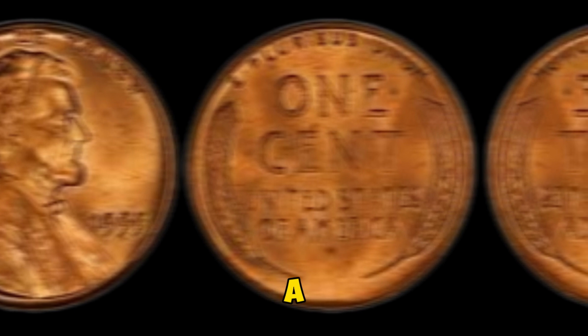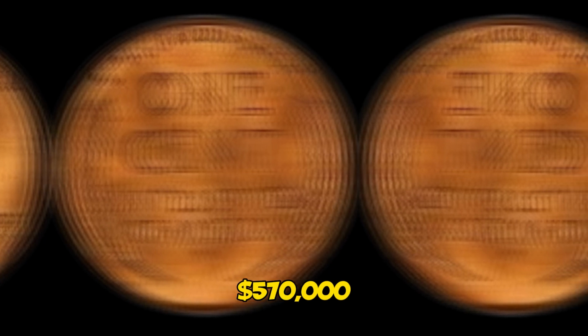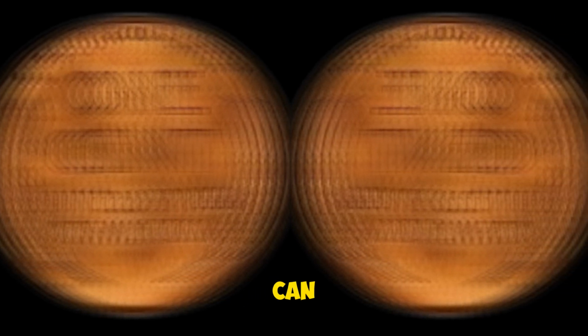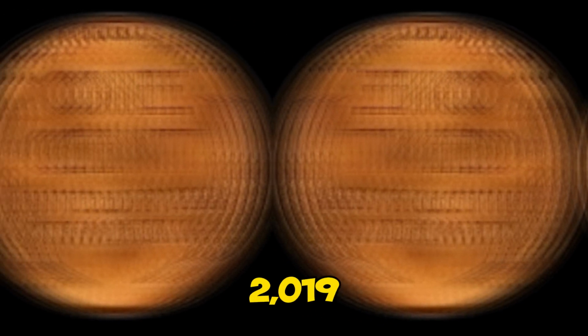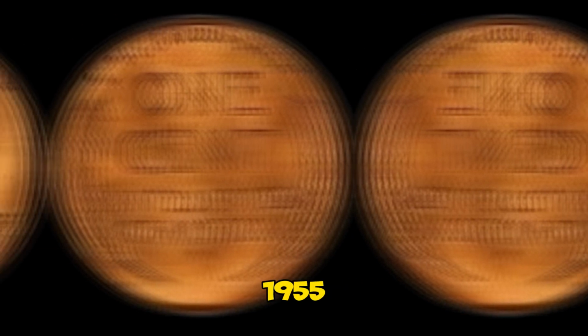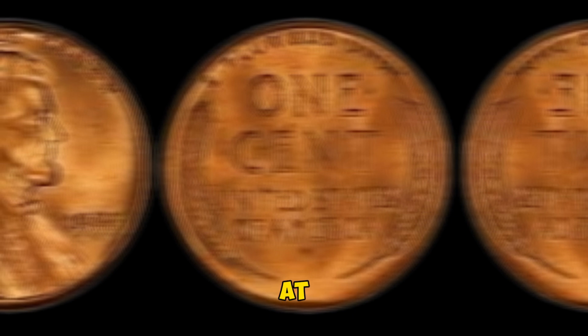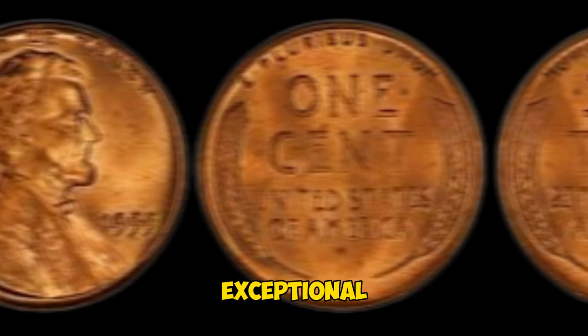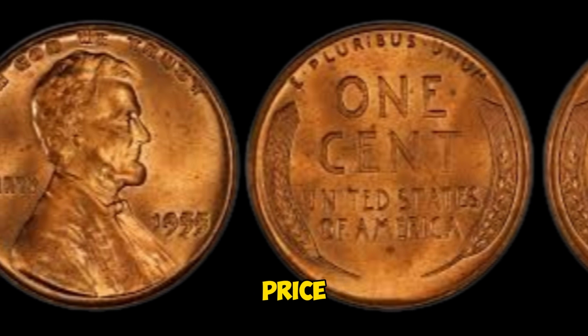As of now, a 1955 double-die penny in mint condition can fetch around $570,000. The price can vary depending on the coin's grade, with those in pristine condition commanding even higher prices. One of the most notable sales was in 2019, when a 1955 double-die penny sold for over $500,000 at auction. The coin's exceptional condition and the rarity of the error contributed to its eye-popping price.